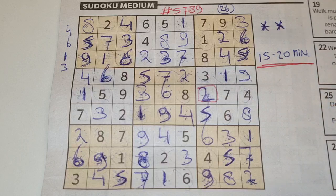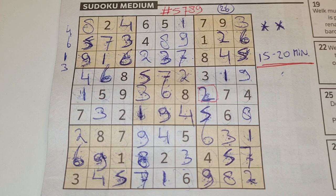Finished in 18 minutes. Well, I told you I need 15 to 20 minutes to solve a 2-star Sudoku. And we solved it again. And I like this one, yes.